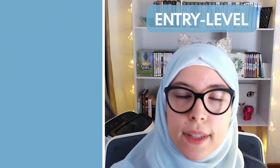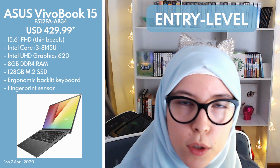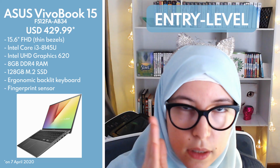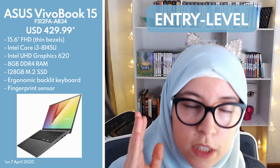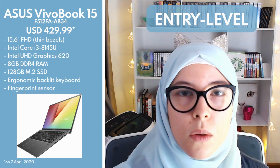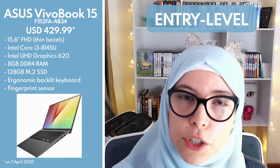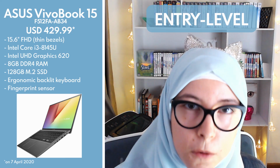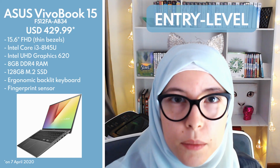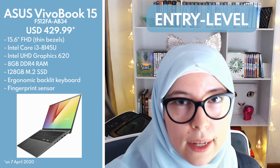So the first option that I am offering to you is an Asus VivoBook 15, but there are many different kinds of models, so just for the record, I'm specifically recommending the VivoBook 15 in the F512FA-AB34 model. Just to be clear, there are many different kinds of VivoBooks and not all of them can handle The Sims 4.